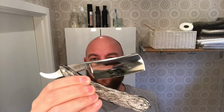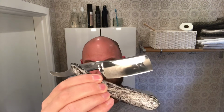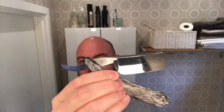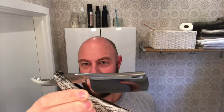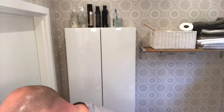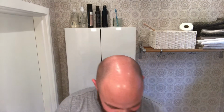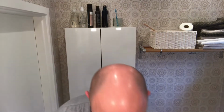Just got it out of the box, wiped it off. Still has a bit of residual razor oil or steel oil I can see, but there shouldn't be a problem. So, putting it down. Ooh, I've been waiting for it for a while too, so pretty nice.